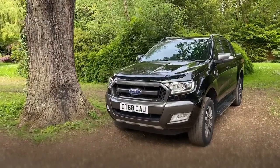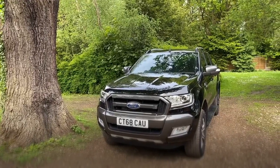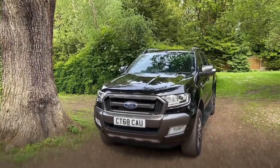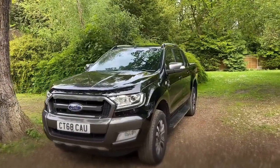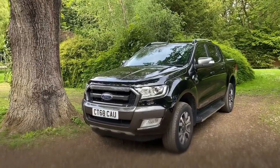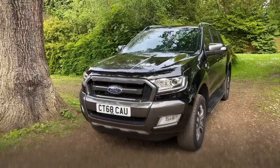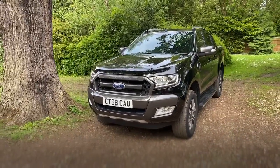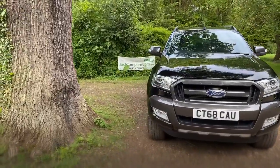Now believe it or not, this actually is a 2018, however it was registered on the 20th of December 2018. So it's just 10 or 11 days short of being a 2019 truck. And I'm sure you'll agree it does show in the condition of this as we go around it. It's also got the remaining amount of manufacturer's warranty from Ford, which when new would have been 3 years or 60,000 miles. So there's still quite a lot left on that.